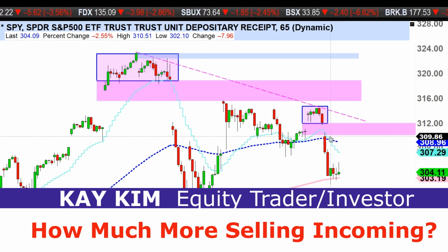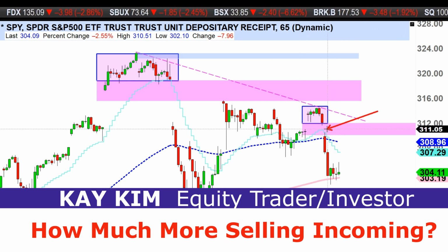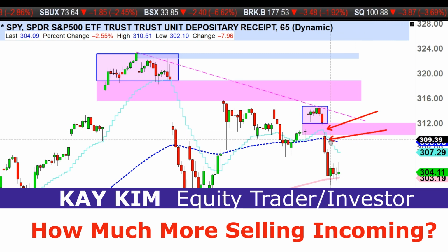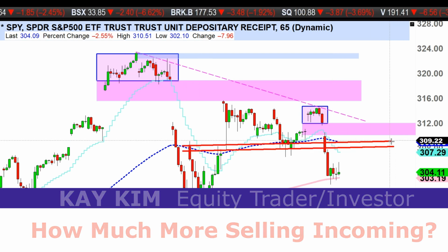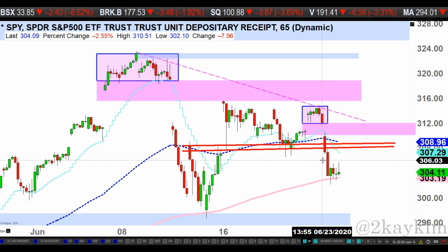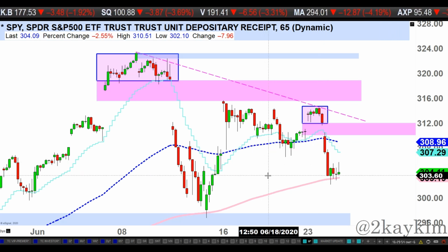Remember, there's a gap area here, right? My short-term moving average was hovering in that vicinity. Same with my mid-term moving average, also hovering around that vicinity. We also had that horizontal support. So there were too many support levels, and a lot of times bears don't want to deal with these supports, because these support levels have been giving trouble for the bears.